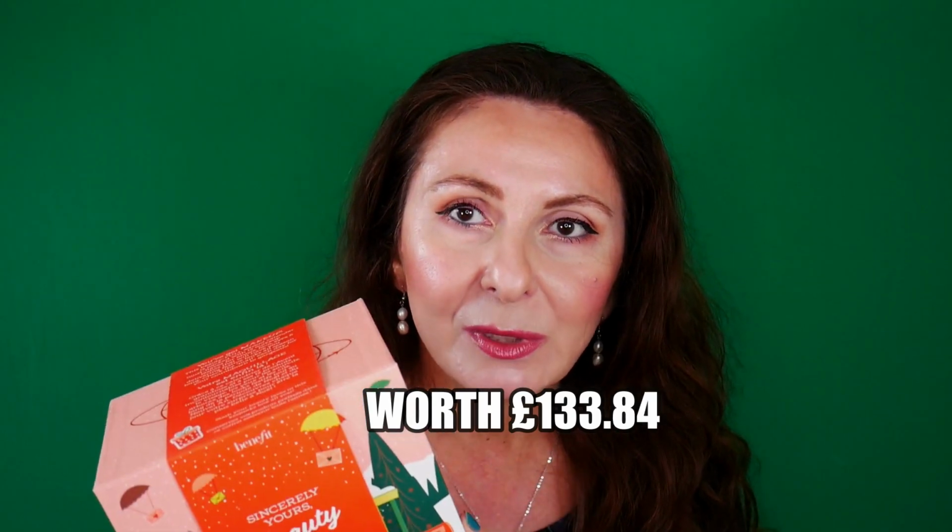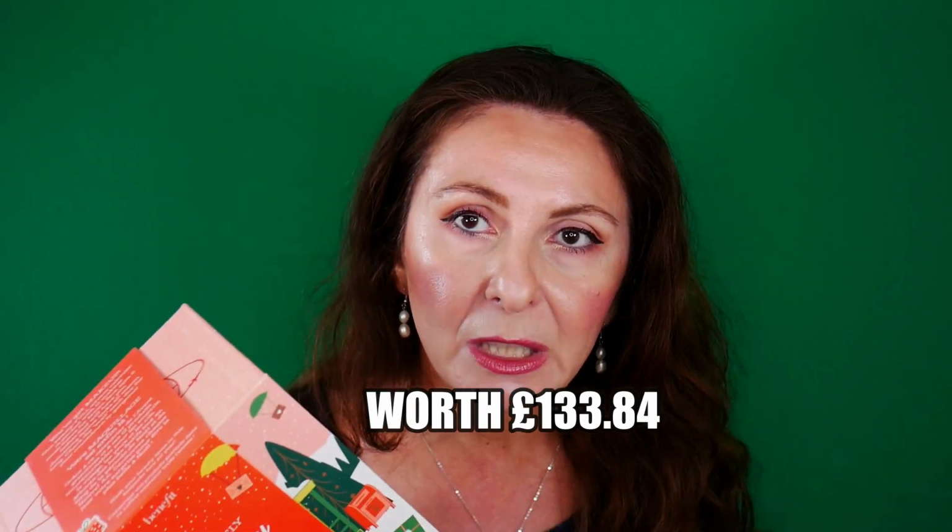And the value of this advent calendar is over £130. So we are speaking about pounds because I bought it from the UK and they do sell in pounds. Also, they do ship worldwide for free. And I'm very excited because this is my first high-end one brand advent calendar. So let's see together what we have inside.